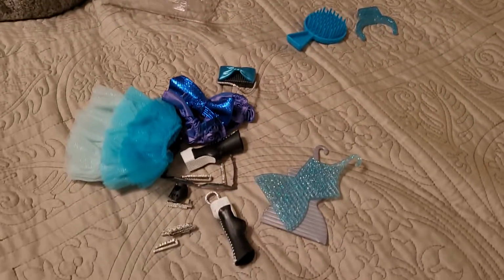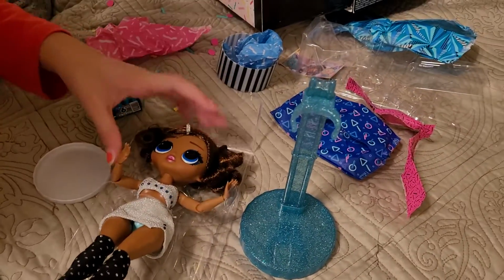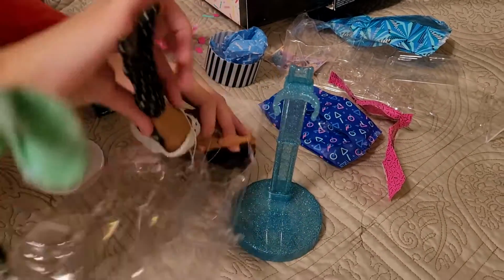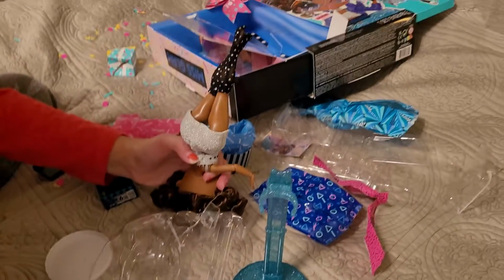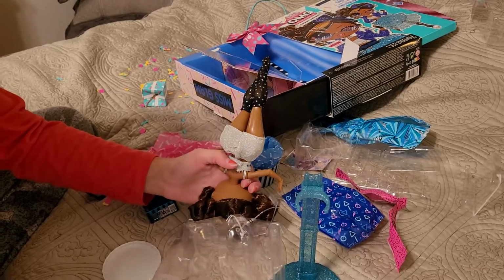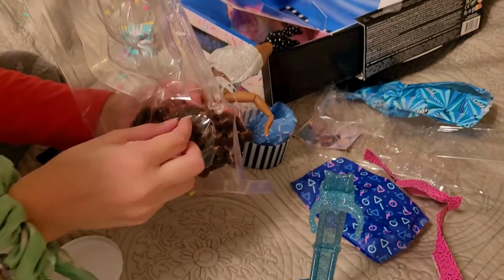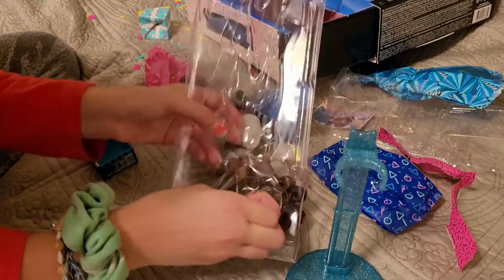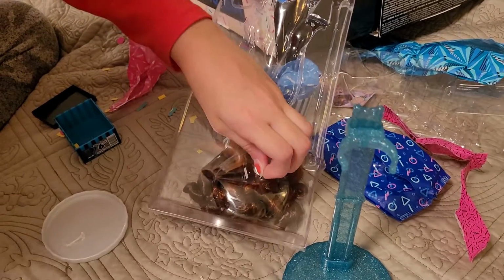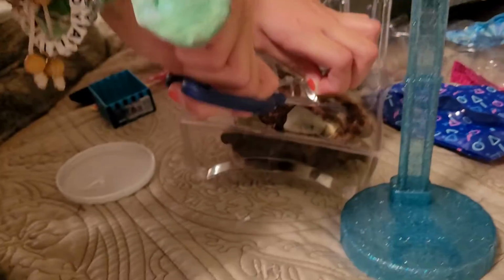Be very careful while opening her. This is one of the scary parts of unboxing the dolls. You don't want to cut their hair. Not your hand.